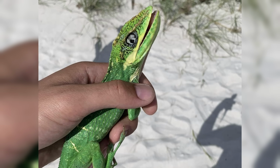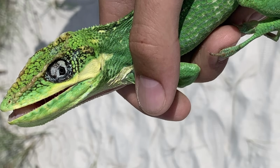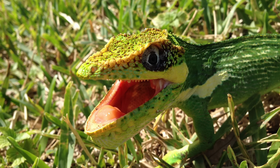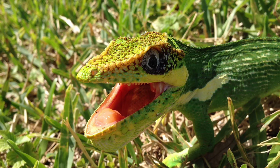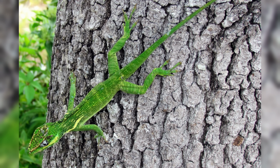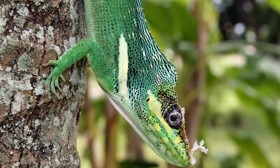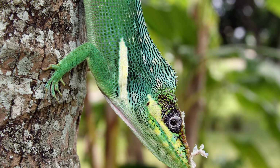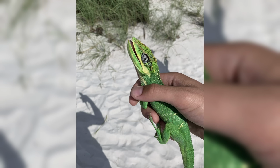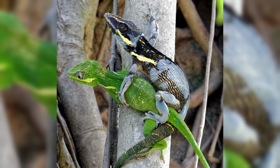The lizard encountered on the Naples, Florida beach, which was responsible for the bite, is identified as a Cuban knight anole, Anolis equestris. The knight anole is a notably large and robust species of anole lizard. While native to Cuba, it has become a well-established introduced species throughout much of South Florida, thriving in its warm, humid climate. These lizards are quite striking in appearance, known for their potential to reach impressive sizes. Males can be up to 13 to 20 inches in total length, including their long tails.